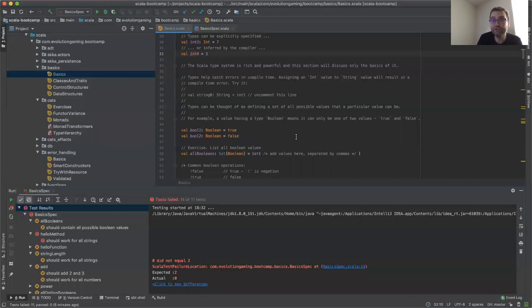Types help you catch errors. If you try to assign values which are incompatible with the type of value that you're assigning to, the compiler is going to complain. For example, if we here have a value of type String, and instead we're trying to assign an integer to it, or maybe some other type of integer, Scala won't do automatic conversion like some other languages would sometimes do. It's just going to complain, and that's a good thing. That helps you catch errors at compile time instead of runtime.